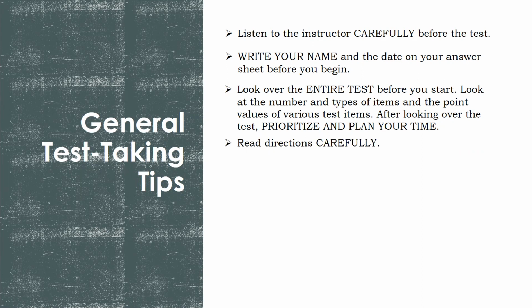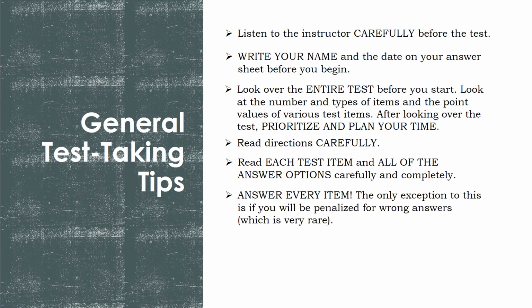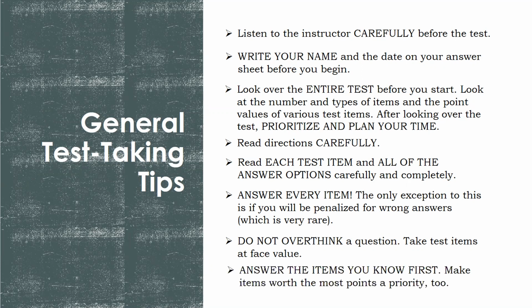Read the directions carefully. Read each test item and all of the answer options carefully and completely. Answer every item. The only exception to this is if you will be penalized for wrong answers, which is very rare. Do not overthink a question. Take test items at face value. Answer the items you know first. Make items worth the most points a priority also.